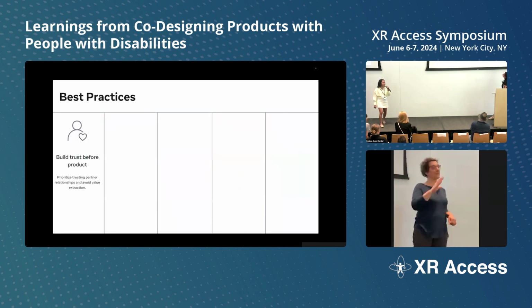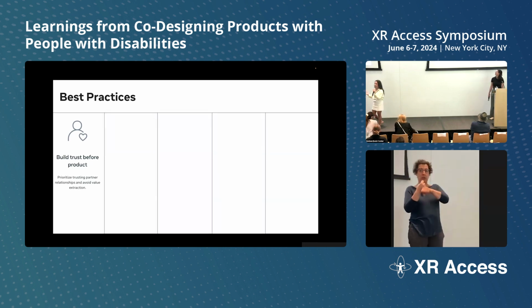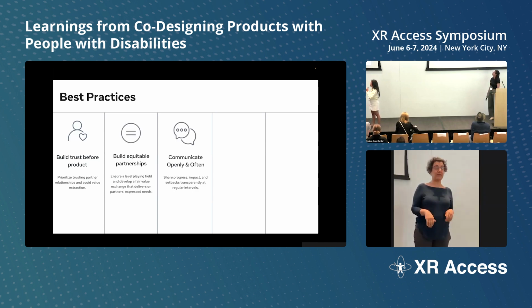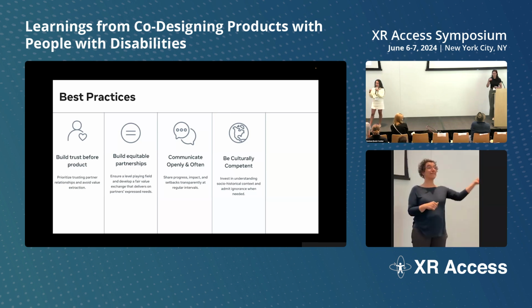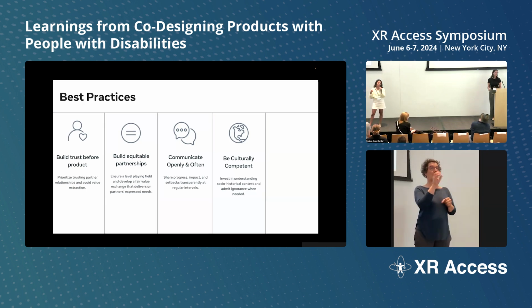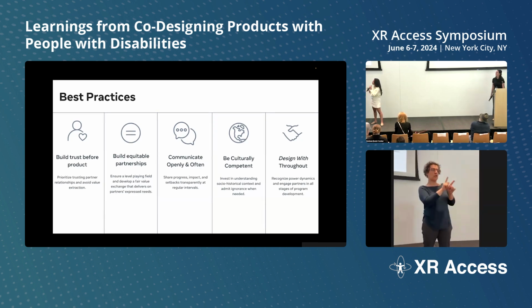Cool. Okay, so some of the best practices that we've accumulated across a couple of years now of working on co-designs with users with disabilities. One is really building trust before product. We prioritize making sure that we build good relationships with partners, that we are not just bringing them in to help co-create products with us, but that we are also supporting them and their missions, if they're a nonprofit or an individual, figuring out ways to also build equitable partnerships, right?